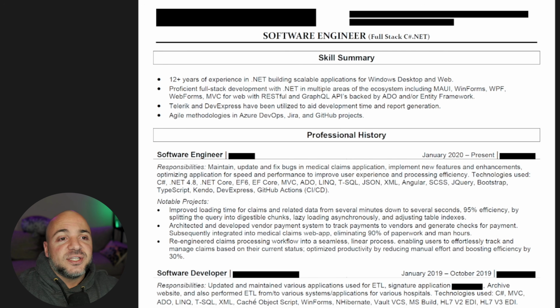So we can see some of the different technologies they use. We can see Telerik and DevExpress being utilized for development time and report generation. So those are some frameworks that you can use for different controls and things like that. Definitely saves you from having to go roll your own for absolutely everything, which is very helpful. You can see agile methodologies in Azure DevOps, Jira, GitHub projects. So again, familiarizing across these different tool sets, they can be comfortable if they had to work in Jira or ADO, things like that. I think just at a glance, right, this person has different experience across these different areas, and that can be very helpful just to summarize.